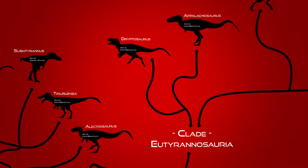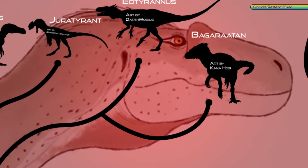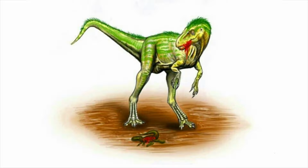More closely related to the basal members of the Tyrannosauroidea clade are animals like Aviatyrannus of late Jurassic Portugal and Bagaratan of late Cretaceous Mongolia. These Tyrannosauroids are both known from very vague fragments, so their true form in life is impossible to know. But what we do know of them suggests small predators of 1 to 3 meters. It is possible they may have had three-fingered arms for grasping as well.